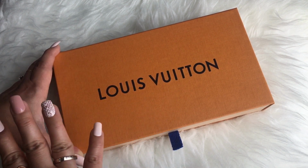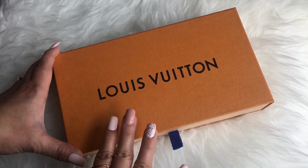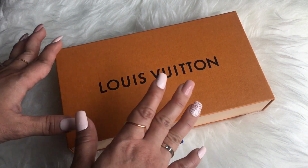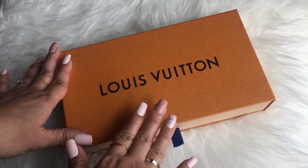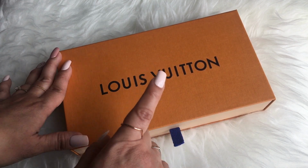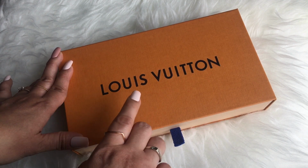So just to summarize a bit, basically I ordered the Clemence Monogram wallet off the Louis Vuitton website, and it came within a few days, which was nice. And this was all before the pandemic got bad and we had to stay home. So shipping was very fast and it was nice. It's just that there was a defect in the zipper. It was always stuck, and I wasn't too happy about that.